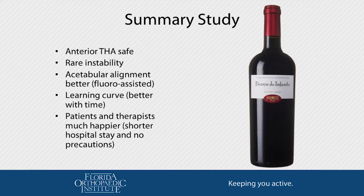So in summary, the anterior total hip is safe. There's rare instability or dislocations. The alignment is better with the fluoroscopy. The learning curve gets better with time, obviously. And the patients and the therapists are much happier. And this is pretty cool.